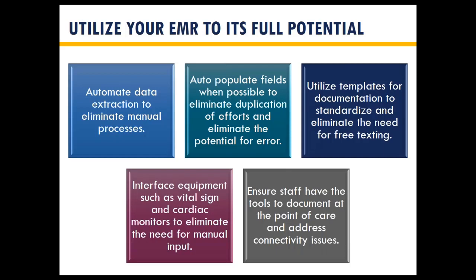Ensure that staff have the tools to document at the point of care and address connectivity issues. I more often see the connectivity issues rather than staff lacking the tools they need. But the connectivity issues just really have to be addressed. We lose productivity when information is lost and has to be recreated and documentation is duplicated. Patient safety is compromised when information is lost or there's a delay in access.